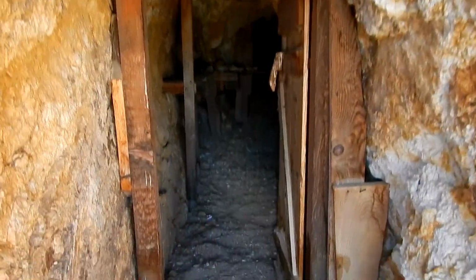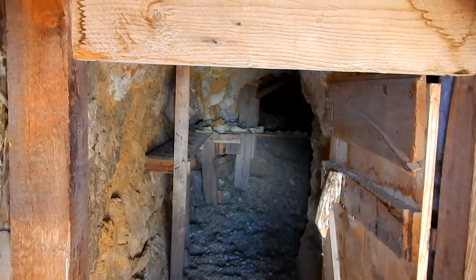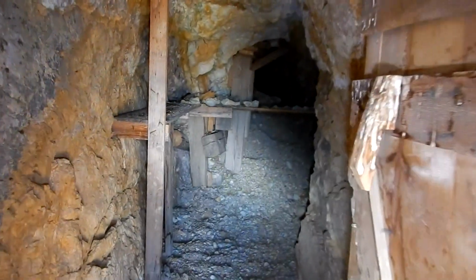Well, here's a small room. The door is framed on it.